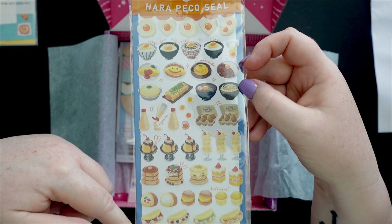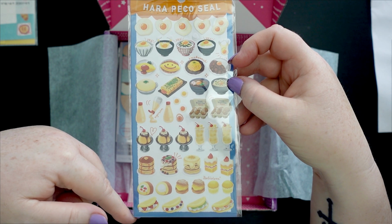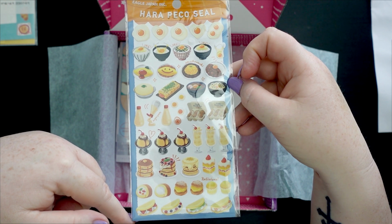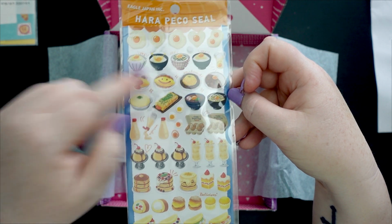So it's your egg appreciation seals. And we should all appreciate eggs. Unless you're allergic to them, then I apologise in advance, but eggs are yummy. Especially when they're smiling at you like this one, very cute.